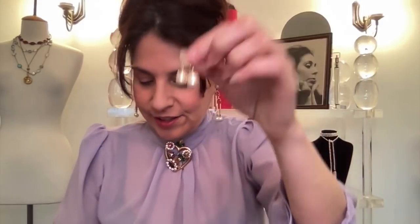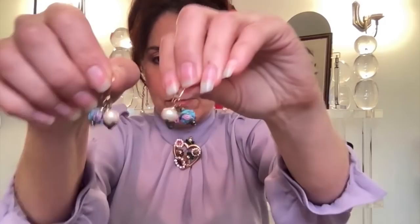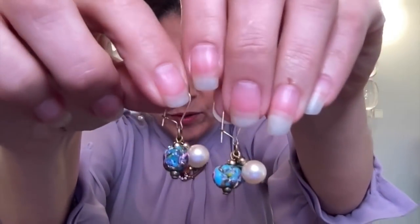I have one that the beads were never added to. That's 100 years old. It's quite remarkable. So those are the Haskells. The next thing that I did was another pair of earrings, and these are more Venetian glass with pearls.